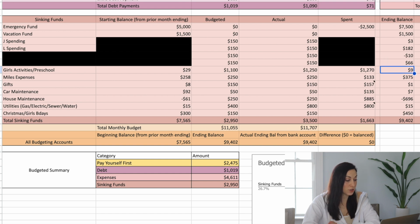Moving on to girls' activities / preschool. Okay, this was one of the expenses that came up this month. So we budgeted $1,100 because I knew there was a fee that we were gonna have to pay this month. It actually ended up being a higher fee than I thought it was. So we ended up putting $1,250 and we spent $1,270, so we ended with $9 in this fund.